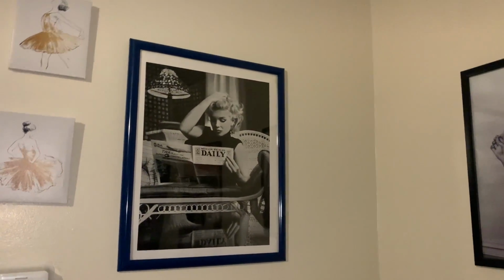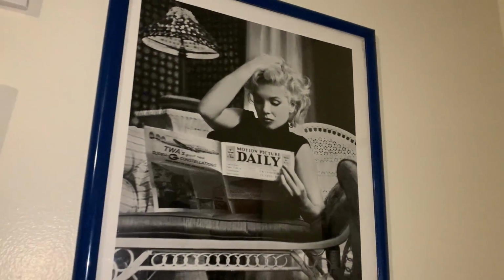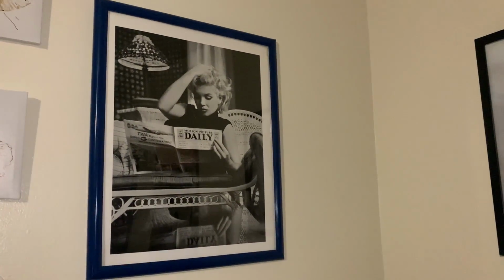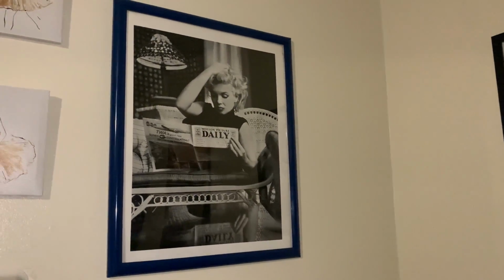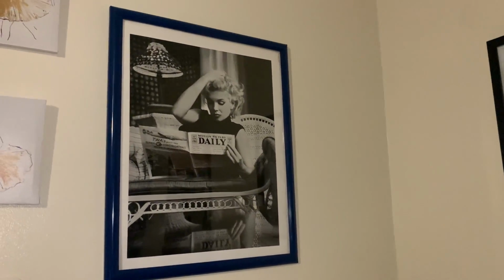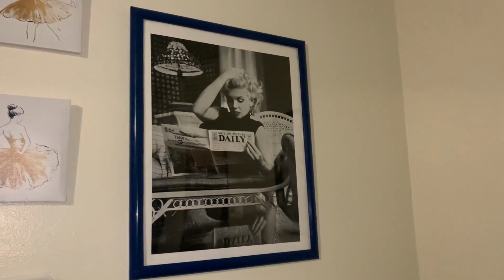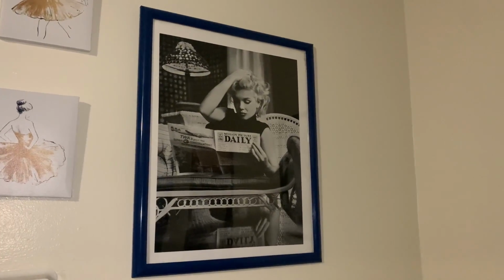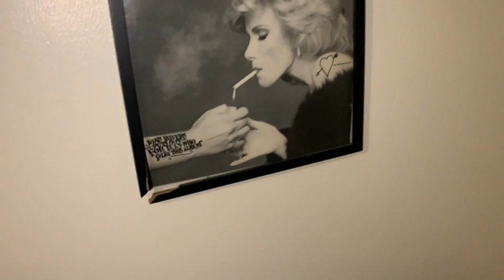I like this picture of Marilyn reading a newspaper. She's reading Motion Picture Daily. And I just like it because it's a different side of Marilyn. They really don't show her reading. Although now Marilyn Monroe quotes pop up all over the place as though she was some great philosopher. But there she is just reading the newspaper, or pretending to read the newspaper. Who knows? Then down here is a frame I have to replace.